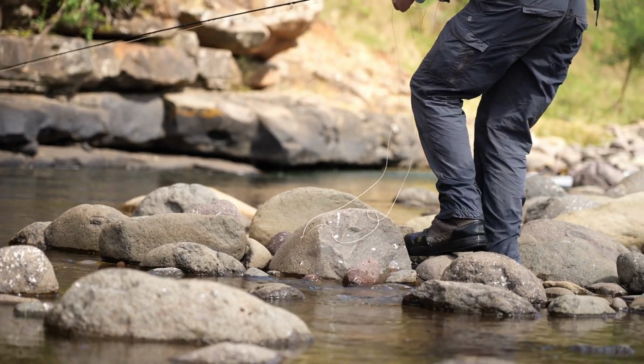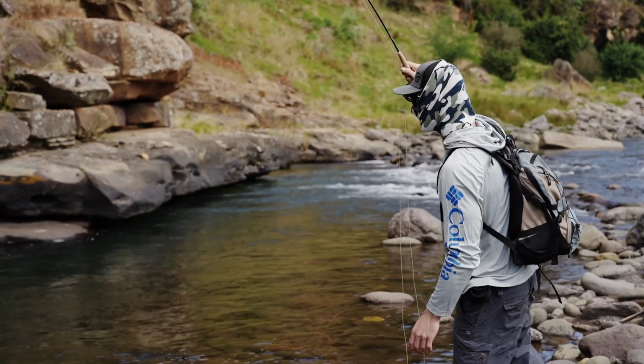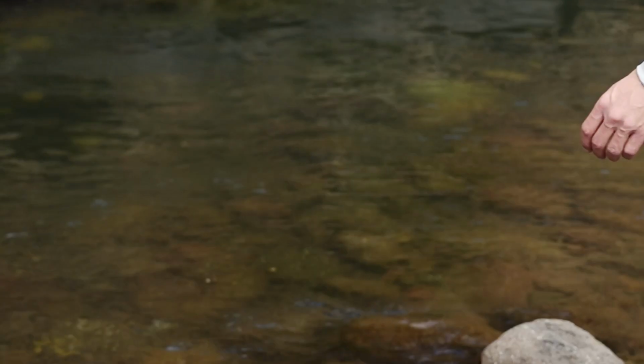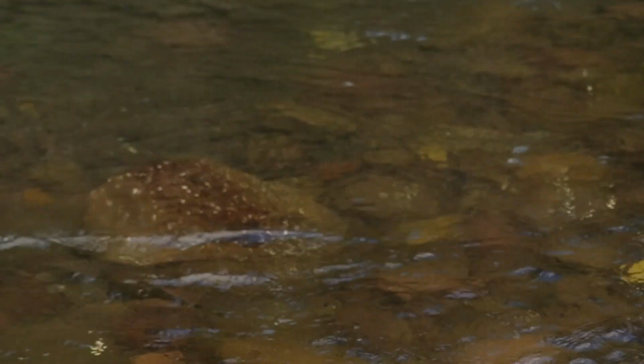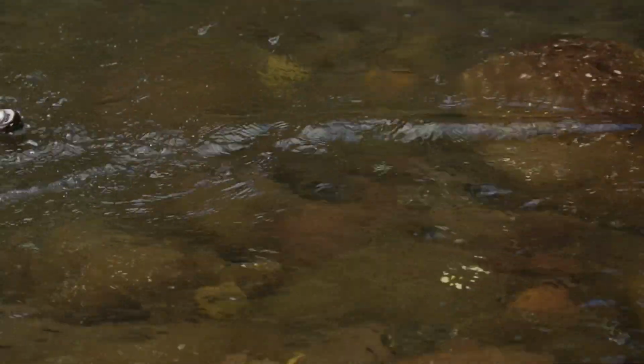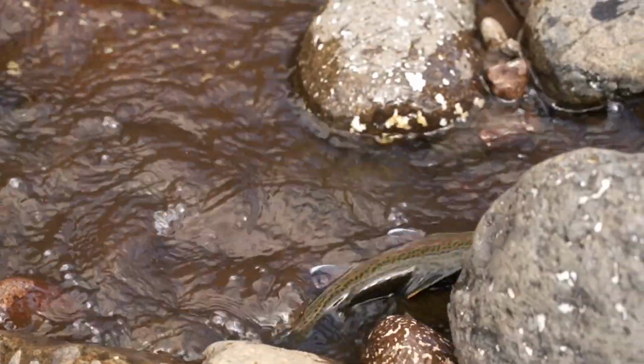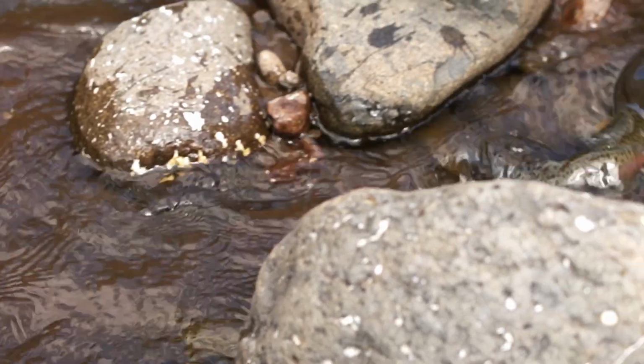So this fish was tucked up under that undercut. I just had to get close enough, or get the fly close enough to it at least, and he came up and smoked it. Absolutely no problems. First one of the day on the dry. Quite a good specimen.